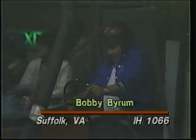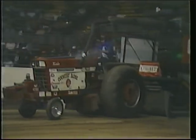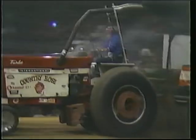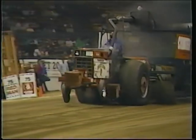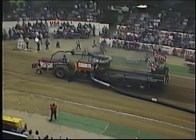Bobby Byrum from Suffolk, Virginia has a Case International tractor. He's hooked to the sled and he's ready to go. The Country Rose, we saw Bobby run earlier in the 9,000 pound class. Suffolk, Virginia, down in the southern part of that state. Esden Lane went 178.7.2. That's the distance to beat as he comes alive. A little bit of leakage up at the top, but nothing to worry about. Here we go. Country Rose is on, and boy, oh boy.